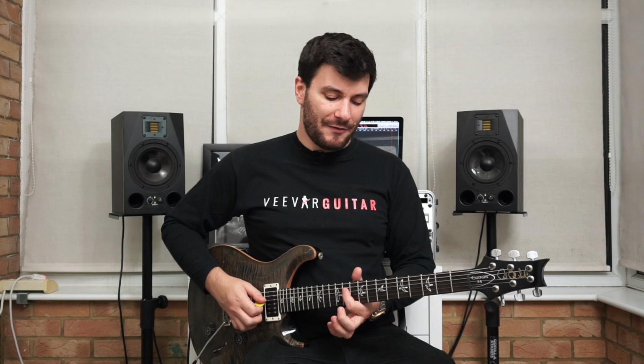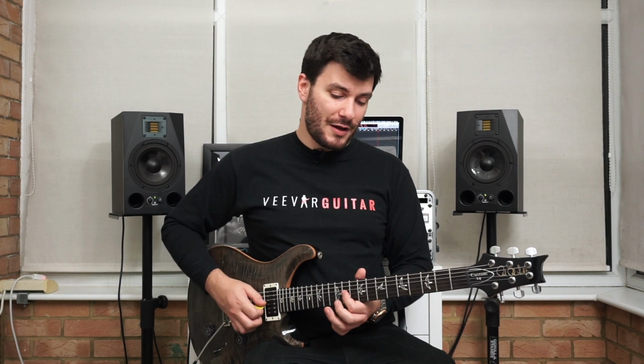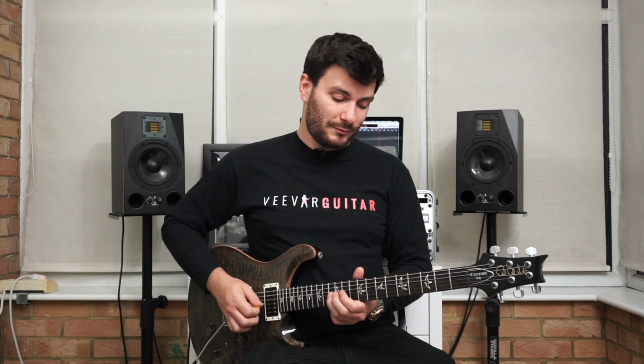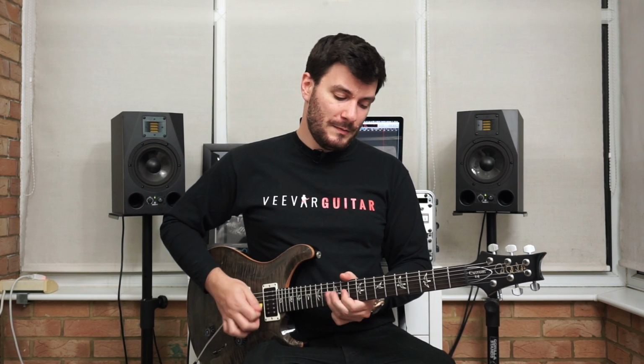So it's a hammer on from 11 to 13 on the D string, and then 11 to 13 on the G string. But you come back to the 11, and then you hit 13 and 11 again on the G string. And that is literally all the guitar parts in the song.